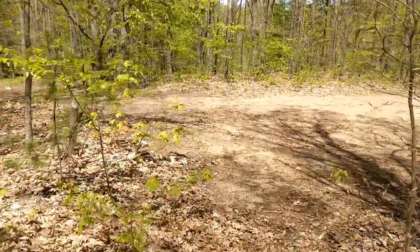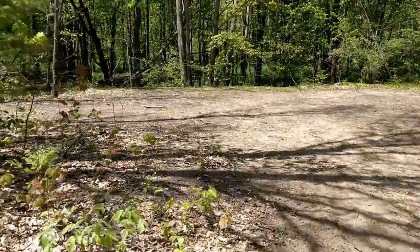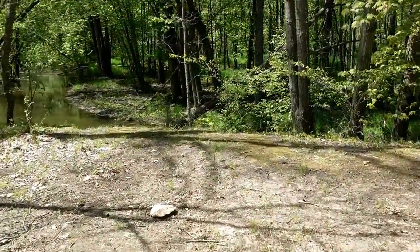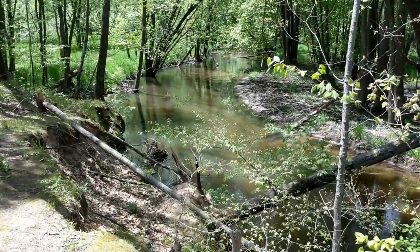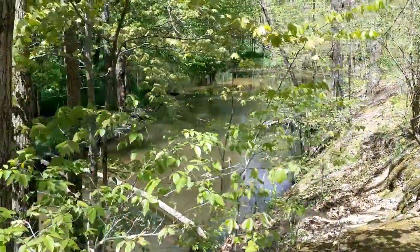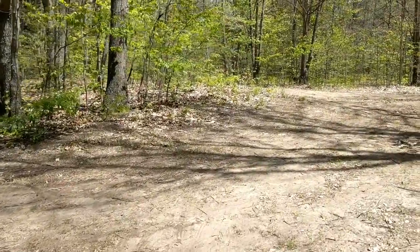Trail comes out to a clearing here. Off to the left is a spot where people have had fires and probably partied. It's right on the edge of the river here. A nice spot along the river. There's kind of an area where you could park, and then there's a two-track road that leads away from here.